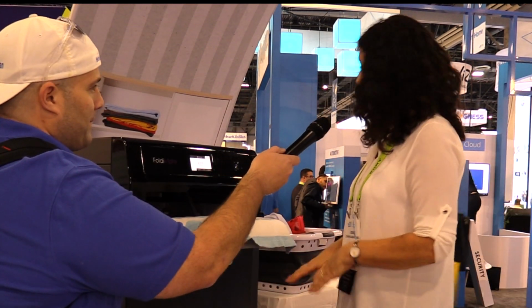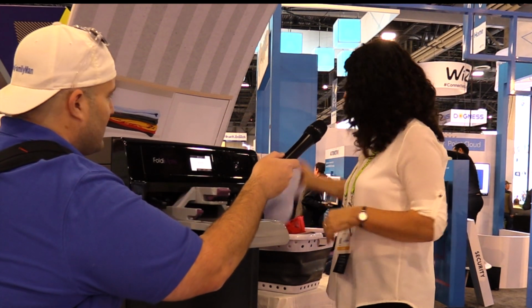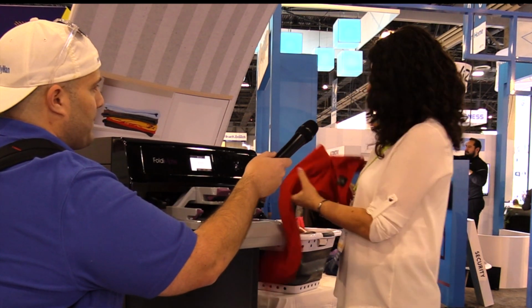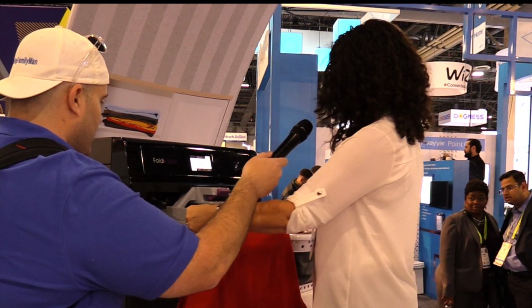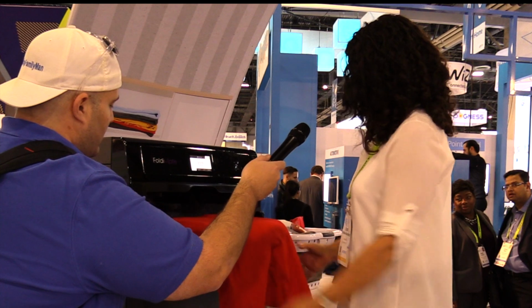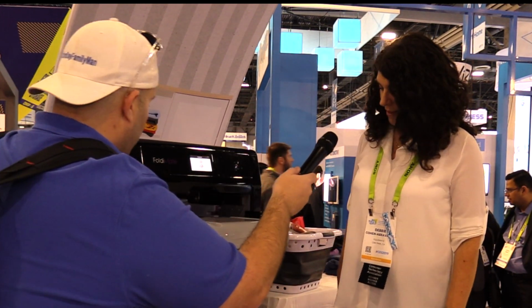When the tray is full at the bottom, it will automatically eject the items. However, if you're in the middle of your folding and you want to eject them, you just press the button and they'll eject in this nice pile. I'll show you. Let's just wait for that to go in. Like that.